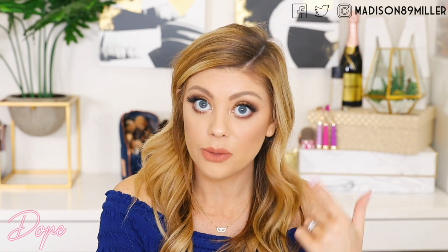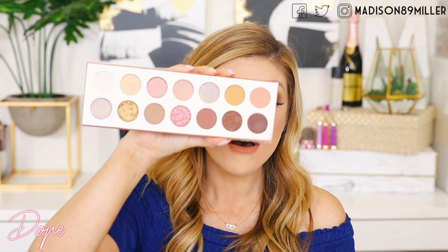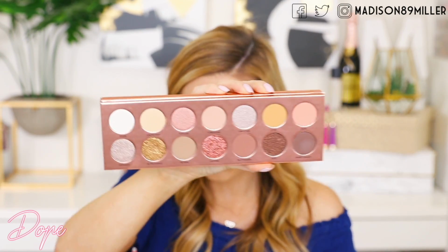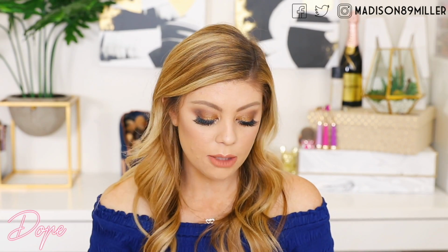If you're wondering what I am wearing on my eyes today, I'm actually wearing the new Laura Lee Nudie Patootie palette. This thing is gorgeous. Oh my goodness, look at this. One, it's huge. I'll compare to this so you can see how long it is. So I can't wait to play more with this.